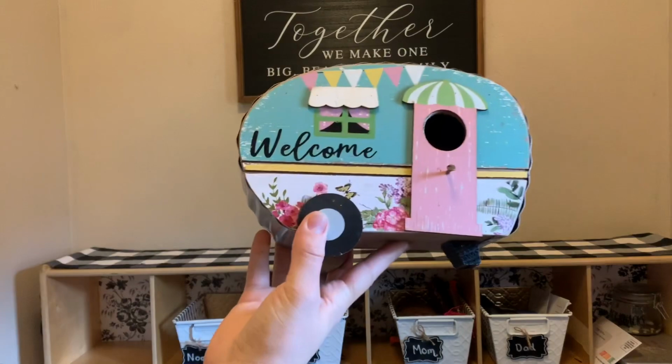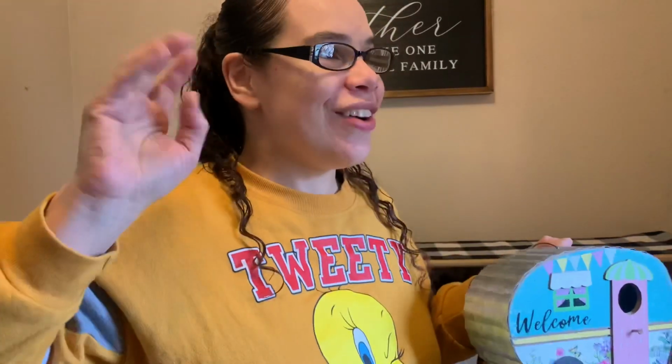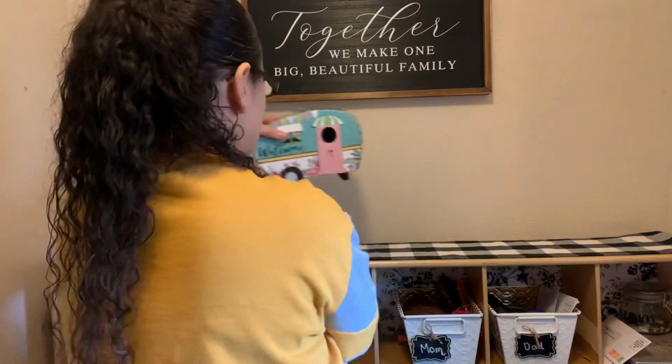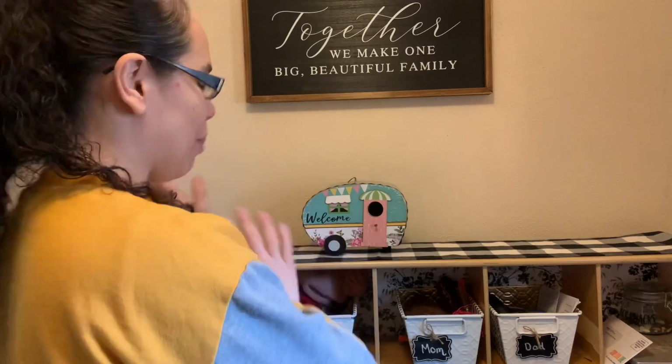Ta-da! I'm swapping it for a tacky camper. We actually have a camper, guys. We do. We're so excited to finally use it this year for the first time ever. We got it last year, and we've been doing a little bit of renovation. It's not major renovation, just a little bit of updating. And we are so excited. So I saw this and I thought, oh my goodness, this is so cute. I definitely want to use this today. So I'm swapping my truck for the camper. Our camper does not look like that, but still.